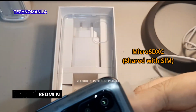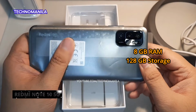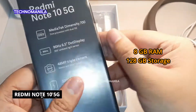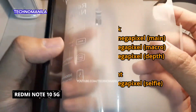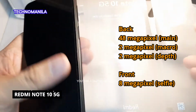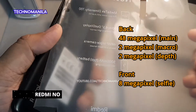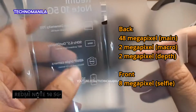EDGE GPRS. Pwedeng mag-add ng MicroSD pero shared siya doon sa isang SIM. Comes with 8GB RAM yung unit natin with 128GB of storage. It has 48 megapixel main camera at the back with 2 megapixel for macro and 2 megapixel for depth. And for the front camera, 8 megapixel for selfies.